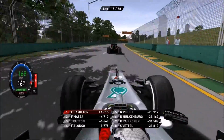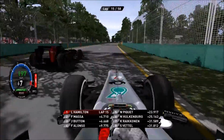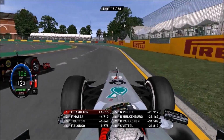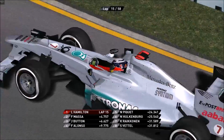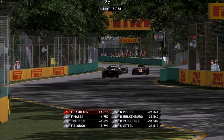This looks better into turn 3. Yeah, looks a lot better. Raikkonen defending. And what is the tight gap? Maybe contact. Raikkonen holds it round the outside. And Vettel gets him round. He looks like he might well have done. But Raikkonen's still hanging on. Great driving from the pair of them, great respect as well.